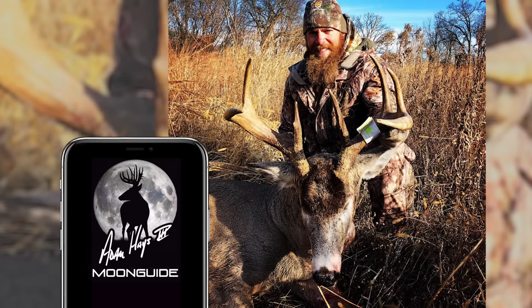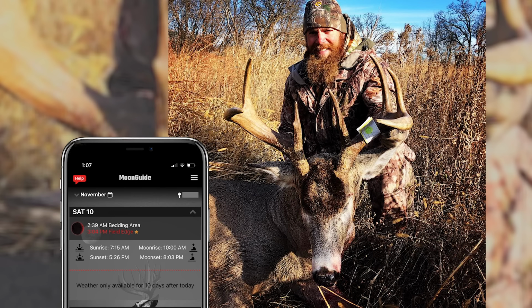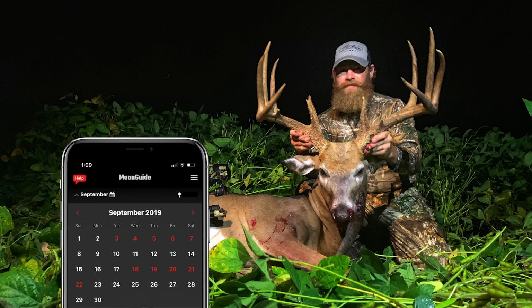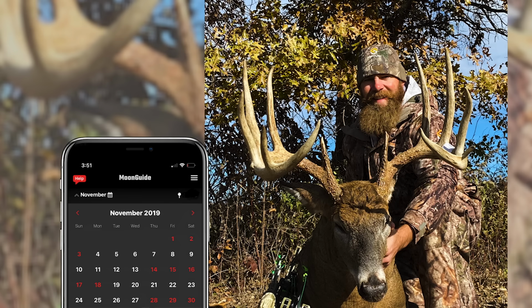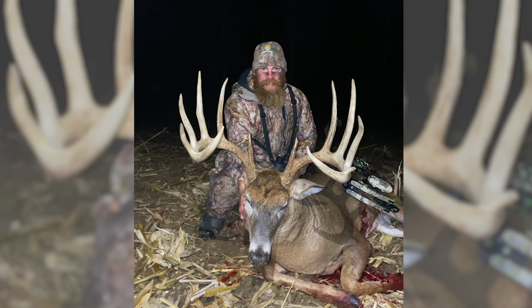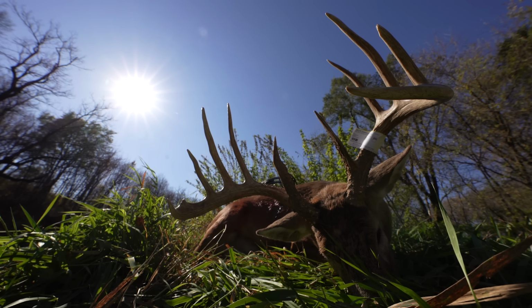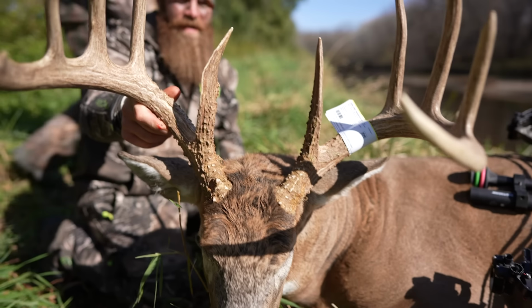In 2018, Brady Snyder harvested this giant old warhorse of a buck during the Red Moon. And then, in 2019, Brady harvested not one, but two bucks over 170 in the same season, both on the Red Moon also. When 2020 rolled around, Brady once again put the Moon Guide to work and harvested this giant 6x5. I'm curious to see.